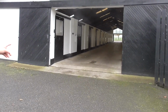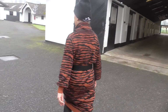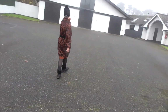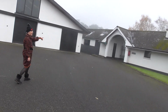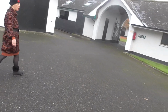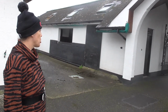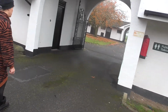Altogether there are 23 mare stables in there. This is the shed here. This is the arena here that leads you to the back part of the nurseries. This is the archway. We showed you the shortcut to the paddocks. It gives you a shortcut to nursery one.